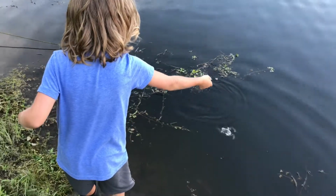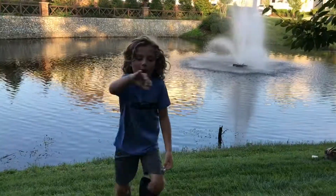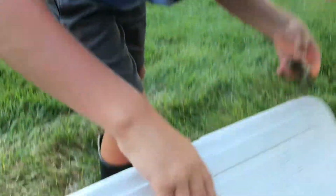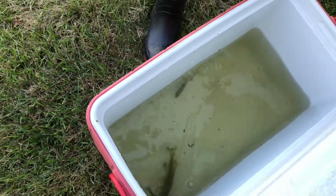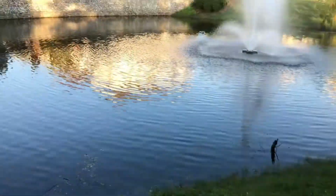Oh, got another one. Nice. Okay. Yeah, another little one. Okay, got one more. We got a baby. Now two babies. I think this one might be a tiny. Oh, now he's good. All right, we got three. Oh, man. He's trying to jump out. That's three in just about 6 minutes. Maybe 5 minutes. Let's just say five. Just in this little pond.